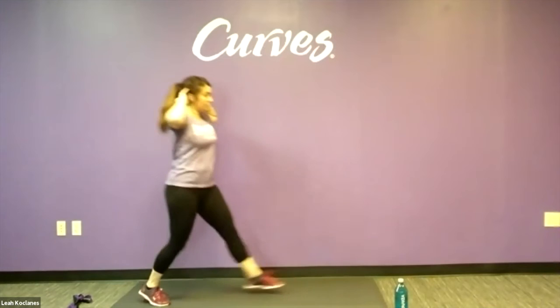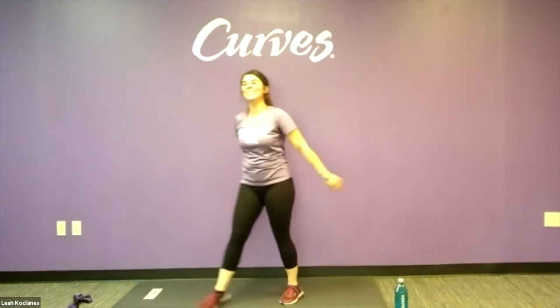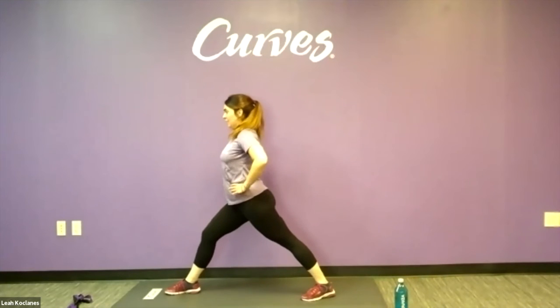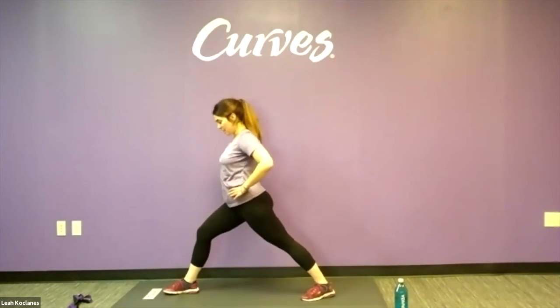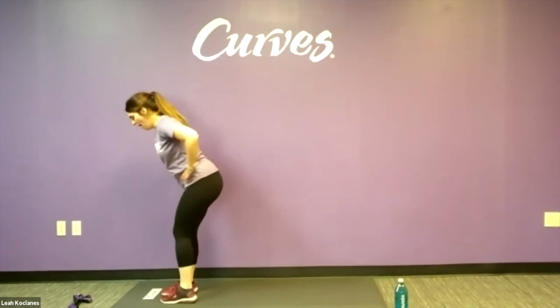Change stations now. Now let's stretch it out after a great workout. So we're going to start in a forward lunge. Yeah, we did it. Step one leg forward, press the back heel down into the ground, and we're gently pressing the hips forward to stretch out the hip flexors as well. We're going to hold this here for a few more seconds. Make sure you're breathing. And let's switch sides.